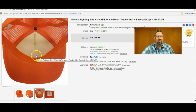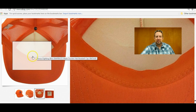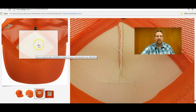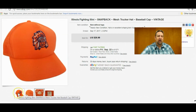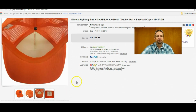When I'm doing hats, I usually always try to show the inside band so you can see that this thing's clean. It doesn't have a bunch of sweat rings. And then this foam is in really good shape and condition. I got $30 out of that, free shipping, just because this hat was a little more rare. But really nice hat, and you can tell in the tag this is definitely an older hat.